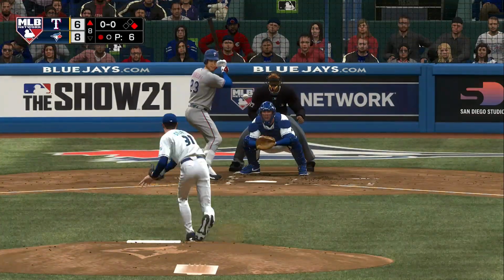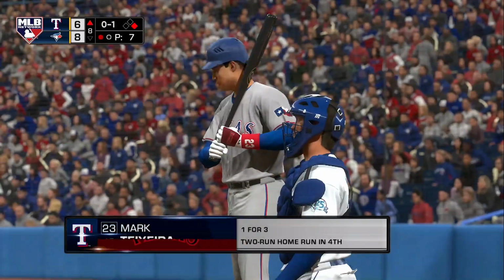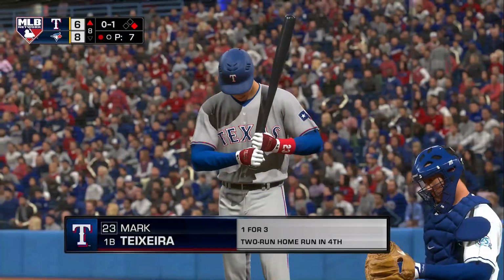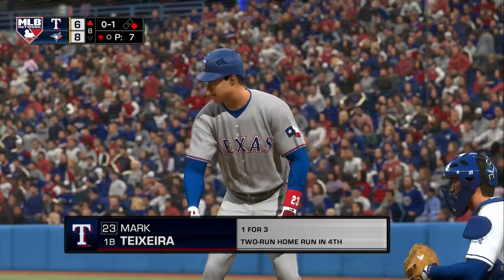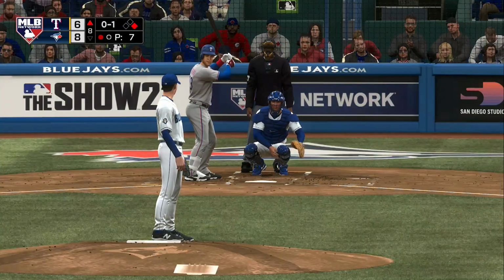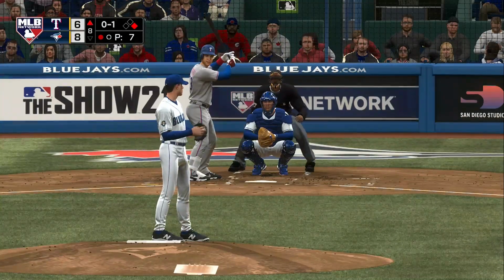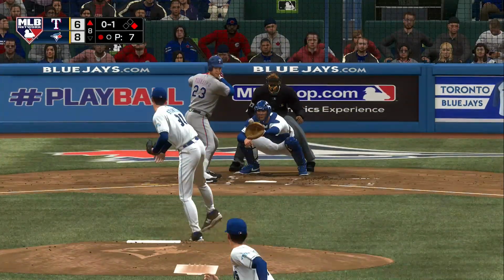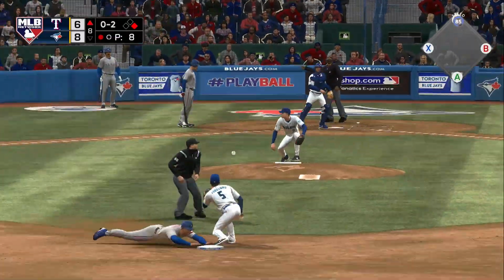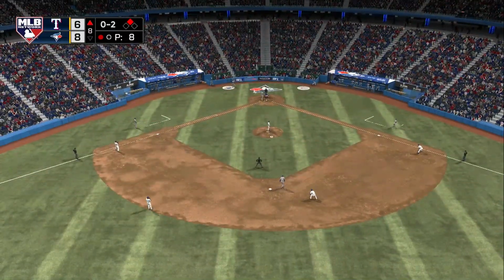Into the box, Mark Teixeira batting left-handed here as he takes a look at strike 1. He's working on a 1-for-3 thus far. Runner goes for second. Strike called. Now the throw down is going to be far too late. That's a stolen base.